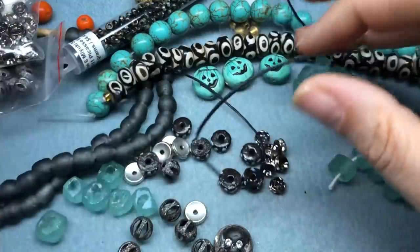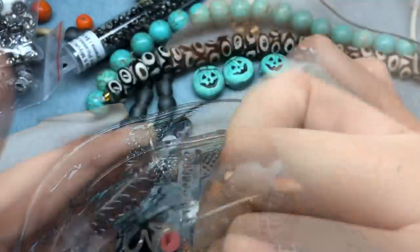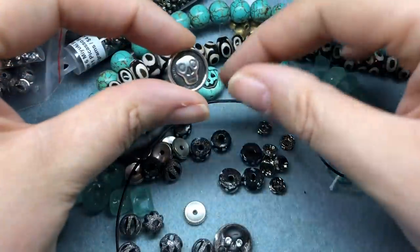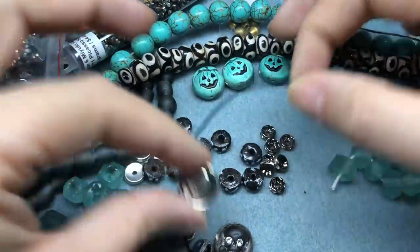I think we're going to use this. I have one button left. It's in here somewhere, hopefully. Oh, here he is. Cute. So do I want to put it with that? I think we should use the button. I don't know.